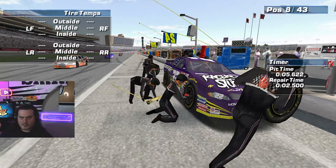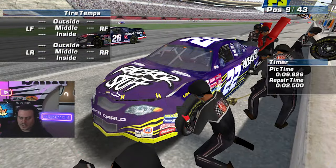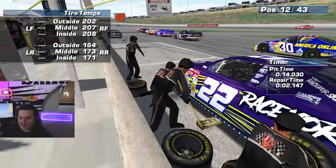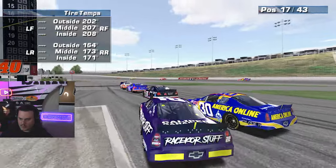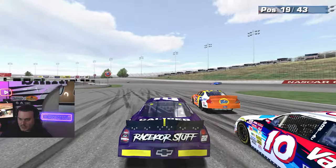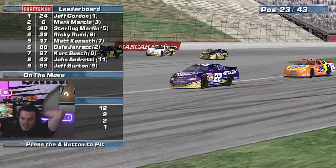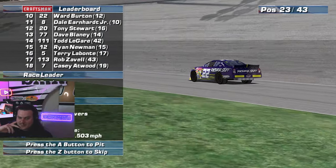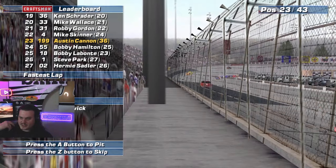Nailed it. So I think we were about 19th when the pit cycle started. We obviously stayed out for an extra couple laps, which probably hurt our... what are we doing? It's green flag stops. Pace car's out. What are we doing? I better still be on the lead lap. What is going on with this game, man? I'm definitely a lap down now. That's ridiculous.